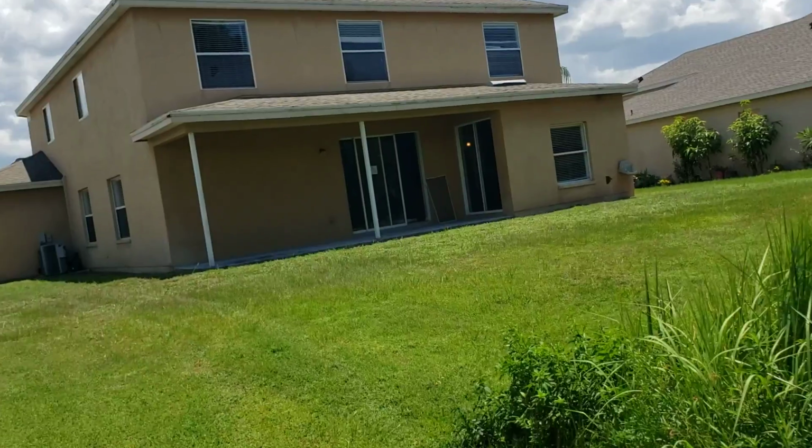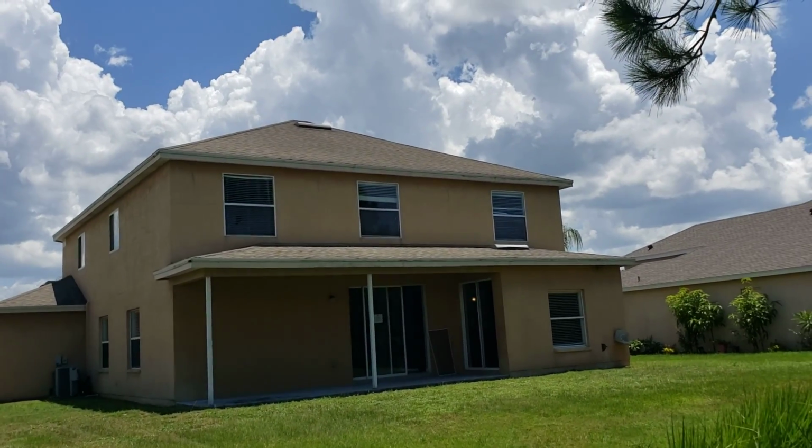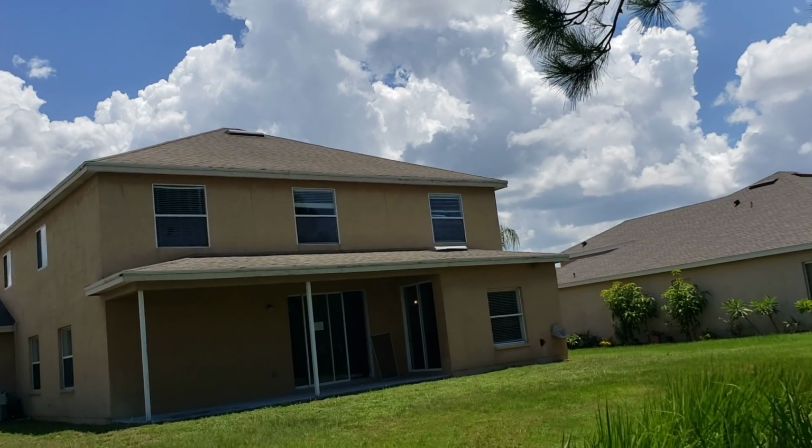Just trying to give you some additional views of the house. No trees hanging over the house, so that's real low maintenance. It's a 2015. I'm pretty sure that's an original roof. You might have 5 years left on it.